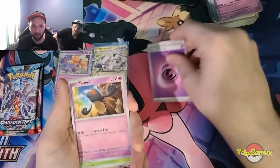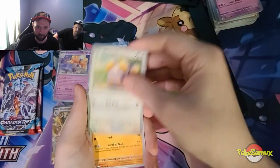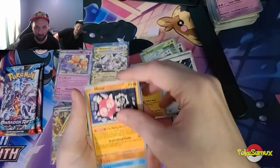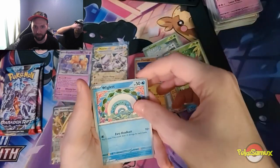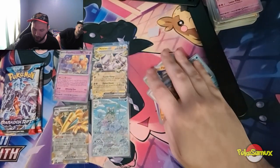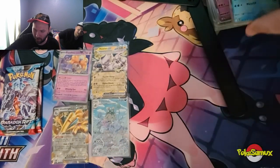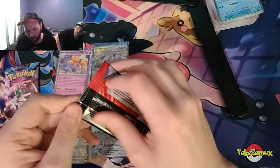Alright, let's see what we got here. Yamask. I'm just looking here because it's easier for me to just look at the camera. For sure. Honestly, the fidelity is good. Ooh, what is that? A Wimpod? It is a Golisopod. So nothing in that one. We did get the holos, of course, but those were guaranteed. So we got the last 2 packs.